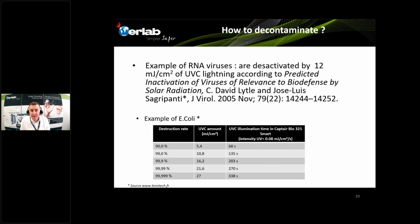So the idea is that in order to determine the accurate time to decontaminate your enclosure, you've got to refer to the literature. And here, as an example, I gave two examples. One for RNA viruses. I found this reference where David Little and José Luis Sacripanti determined that you need 12 millijoules per square centimeter of worktop to deactivate this type of virus.